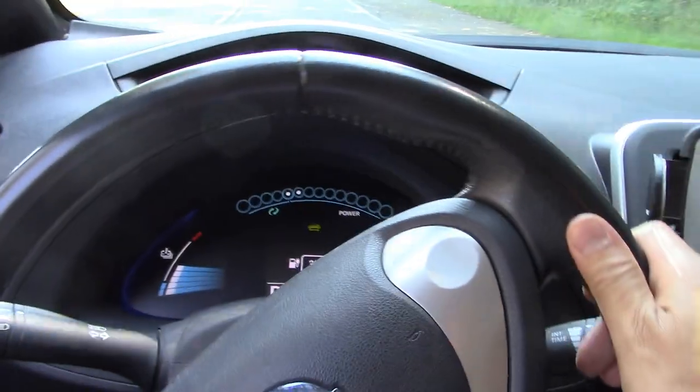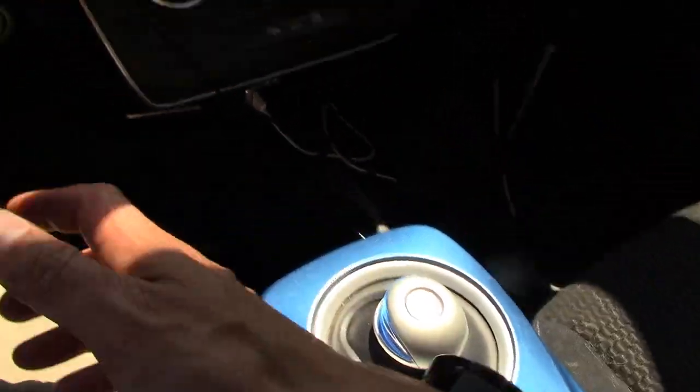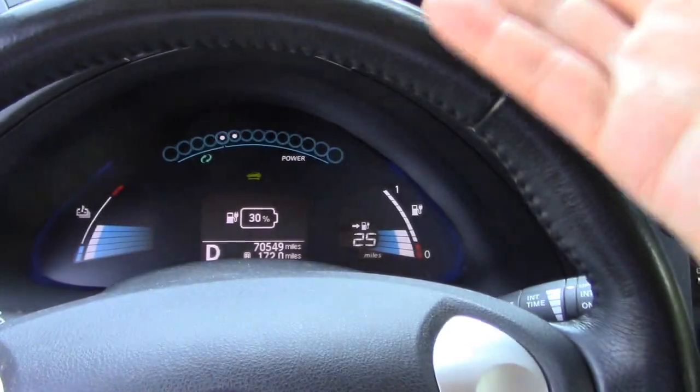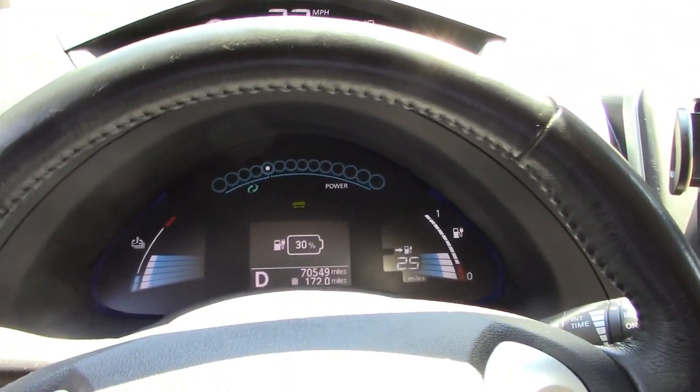And what is kind of fun though is that you can switch between the two on the fly. So again, we're in eco mode, we're driving, I can just come down here and flip, and now we're back into normal drive mode and the car feels back to normal. So that is kind of nice.